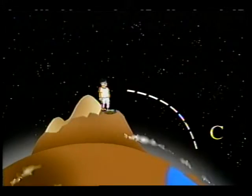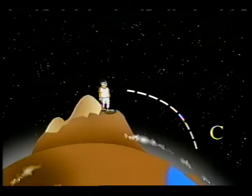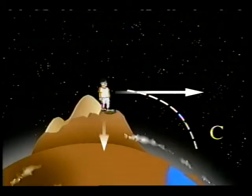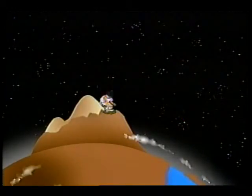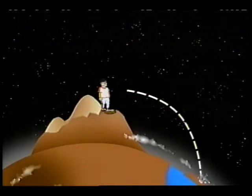Even on this tall mountain, it still feels gravity. This is because the ball has two motions acting on it at the same time. It's trying to go straight out, and it's also falling toward the earth. The result is the baseball travels on a curved path and lands right here.